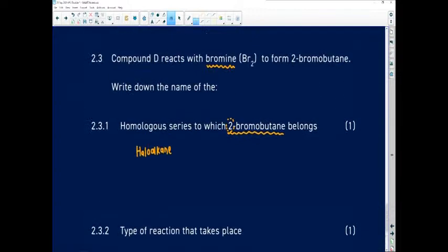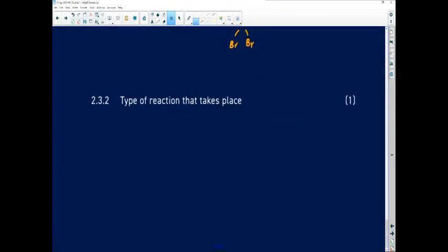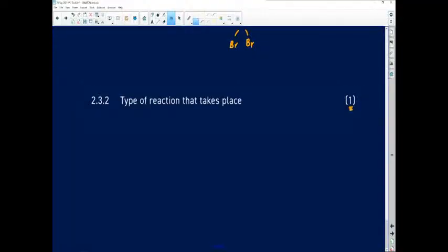Now remember, for 2-bromobutane, because I didn't break or form any double or triple bonds, I just had Br2 that I broke into Br, and I formed HBr in the one, and the one got attached to where the other hydrogen was sitting, bringing in Markovnikov and Zaitsev's rule. And therefore, this only means this is just a substitution reaction. Nothing was eliminated and nothing was removed. So it's just a substitution reaction. Like in football, you take out the one player, you bring in the other player. So the type of reaction that takes place for 1 mark in this question was substitution.